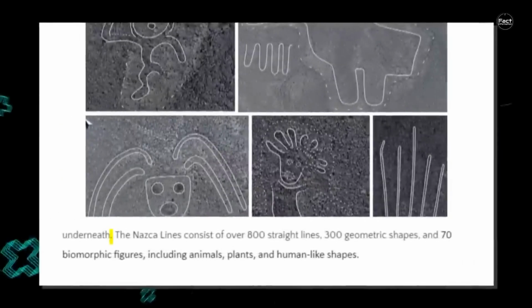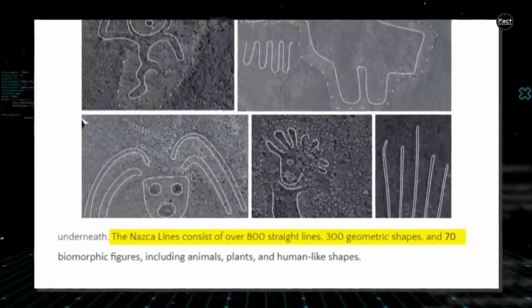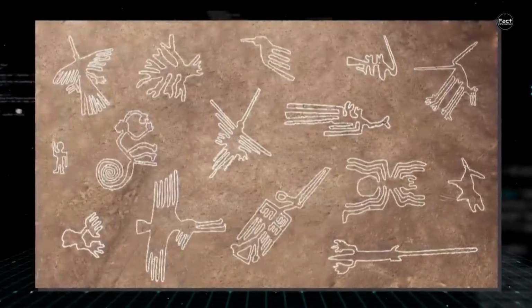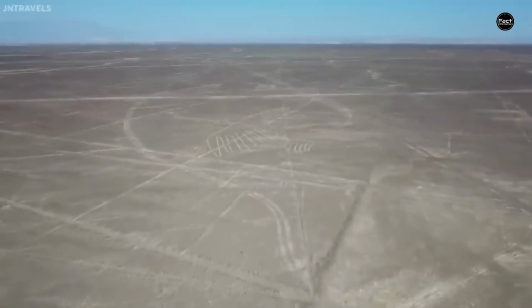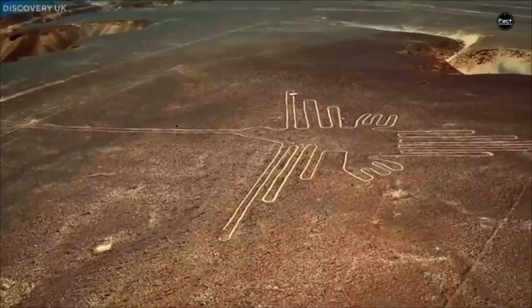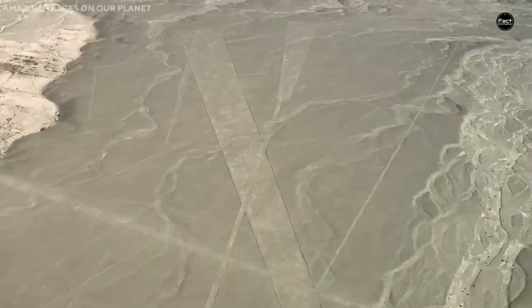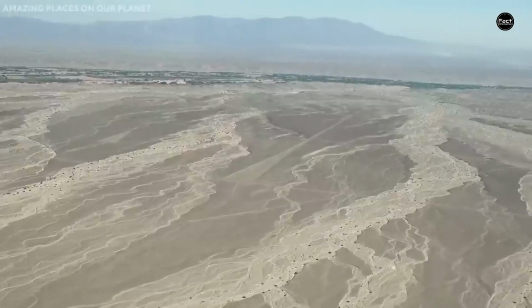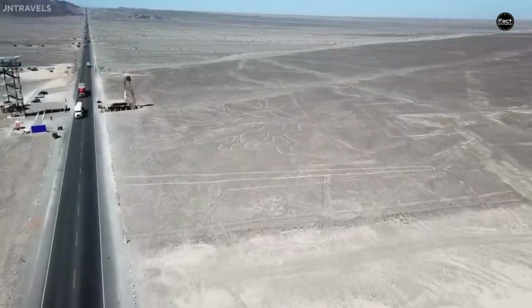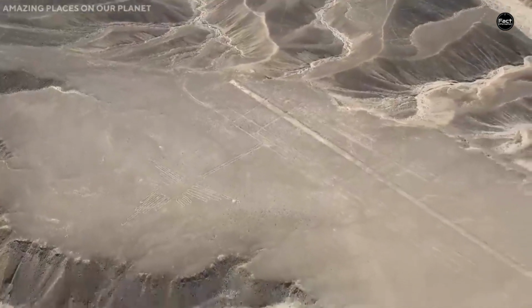The Nazca Lines consist of over 800 straight lines, 300 geometric shapes, and 70 biomorphic figures, including animals, plants, and human-like shapes. The purpose of the Nazca Lines remains a mystery, with theories ranging from astronomical alignments and religious rituals to irrigation systems and messages to the gods. Some of the lines and figures stretch for miles, and their true scale and beauty can only be fully appreciated from an aerial perspective, which has led to speculation about their creator's ability to view them from above.